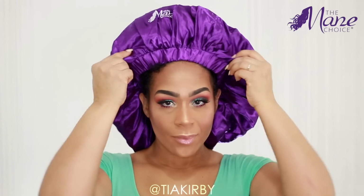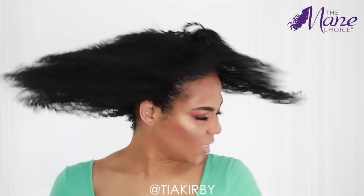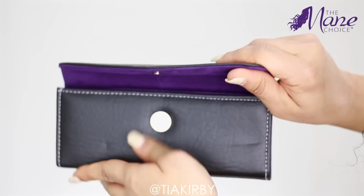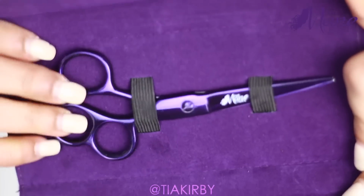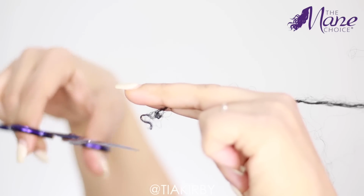When it was damp, I put it in a pineapple and slept in my Maine Choice bonnet. Taking that off, I'm going to shake my hair out, but before we fluff, I'm going to go in with the Maine Choice shears. These are so bomb. They are so sharp, cut with such great precision, and I am a strong believer in trimming your ends so that you have the healthiest hair and the best length retention.